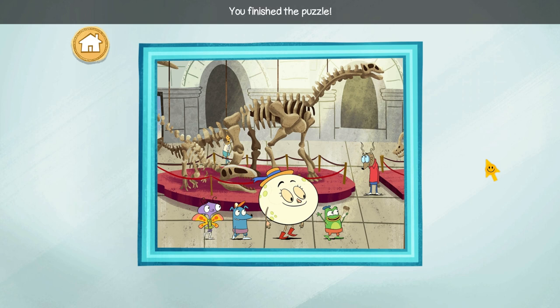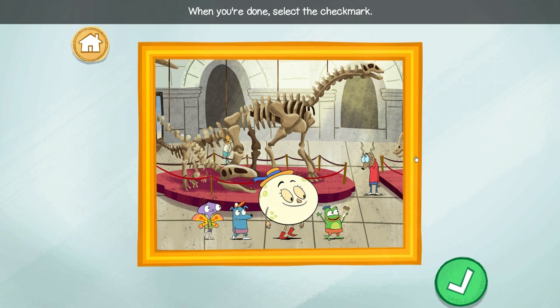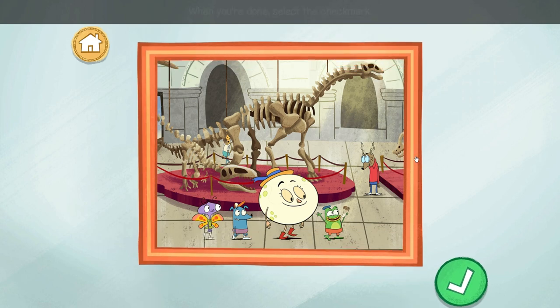Hey! You finished the puzzle! You can change the photo frame by selecting it. When you're done, select the check mark.